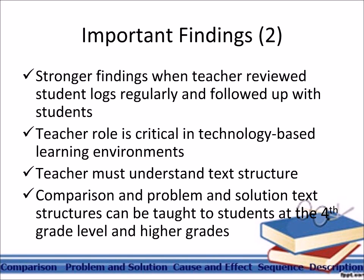As stated in the previous slide, there were stronger results when teachers reviewed the student logs regularly and followed up with students. In some cases, the students were gaming the system where they would type in nonsense answers. The research team regularly sent such reports out to the teachers, and the teachers who followed up, their classrooms performed much better than even the large-scale study results showed. So therefore, the teacher role is critical in technology-based learning environments, and the teacher must also understand the text structure well enough to respond to student questions, especially when they are working on the ITSS system.